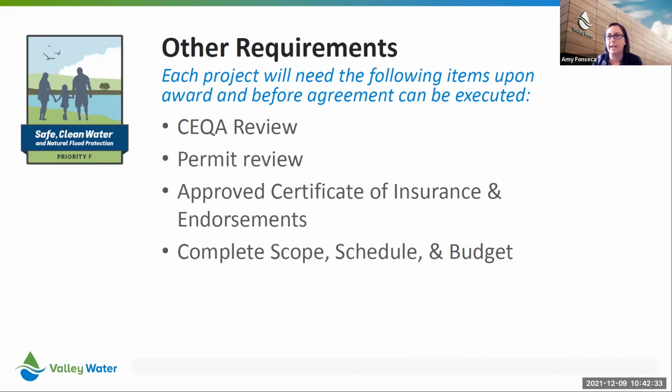So each project will need environmental review, whether it's a virtual project or not. One of our environmental planners will need to determine what level of review will be needed. And as grant staff, we're not specialists, so we can't really make that determination for you. We're going to need a permit review to see which permits you might need from us or potentially from another agency. We'll need insurance and endorsements to accompany those insurance requirements. And then we'll need that completed scope, schedule, and budget along with the application.